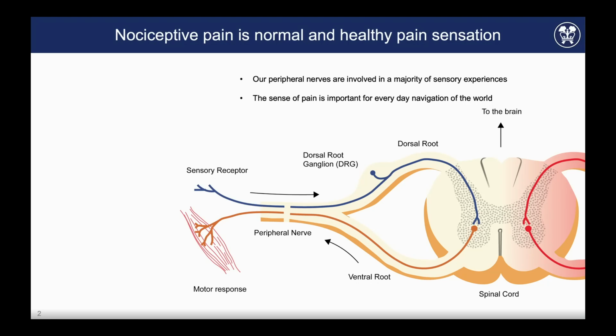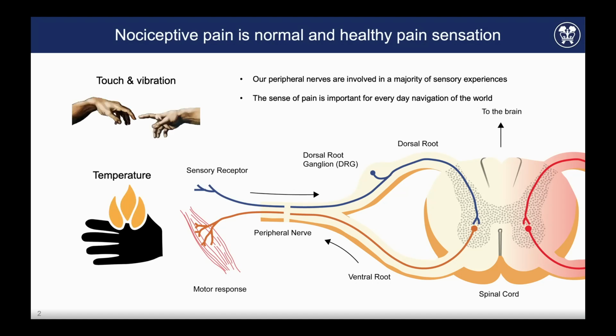Our peripheral nervous system is involved in a majority of our sensory experiences, ranging from touch and vibration all the way to temperature sensations. But the most important sensation that we have is the sense of pain, which is important for our everyday navigation of the world to safely traverse this world. These sensations start at our sensory receptors at free nerve endings in the skin. They travel all the way to our spinal cord up to the brain for processing. And this is what we consider nociceptive pain signaling, which is normal and healthy pain sensation.